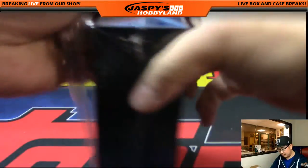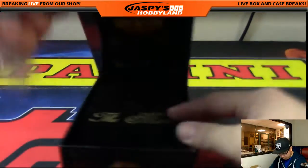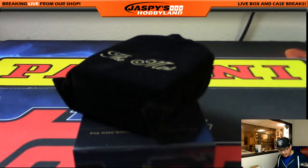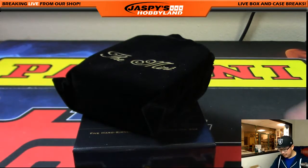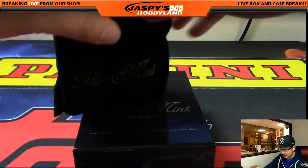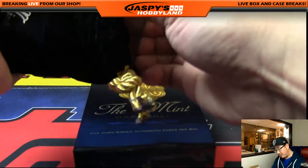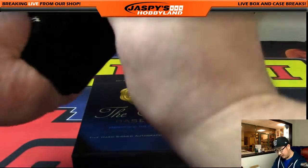We'll also randomize this pouch off to one person in this break as a little consolation prize. Only five autographs in here. Only five hard-signed autographs in here, so it's going to be hard to hit, but if you do, you're going to be pretty happy, I think.